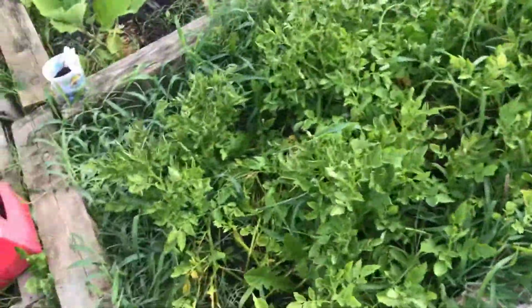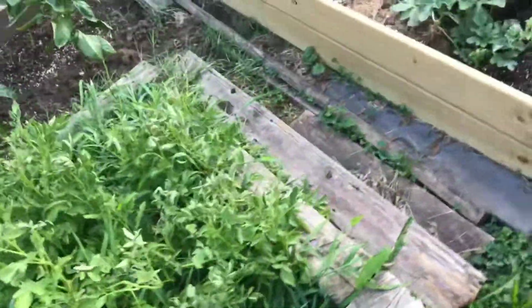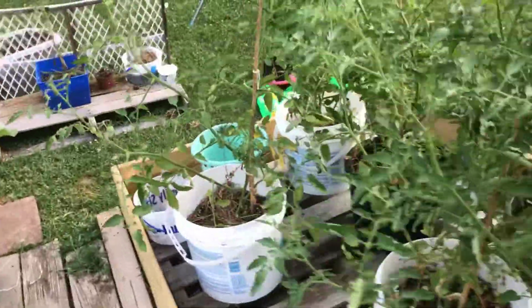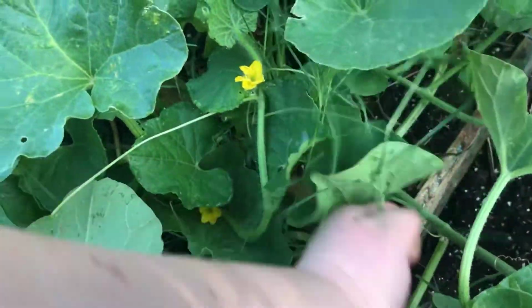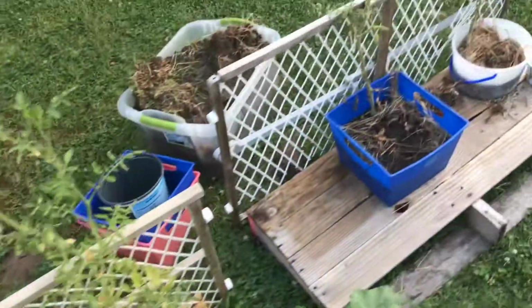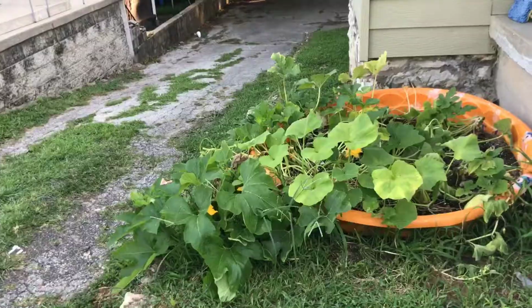Oh, I know I need to weed in here. I'm never going to weed in here. Who am I kidding? It's just a lot of work. Call me lazy. Okay, I also don't like this grass growing up here. Okay. My potato plants are just going to have to deal with grass around them. This right here does not have to deal. I'm gonna pull it. Favoritism in the garden. Let's go over and check out how my squash plants are doing.